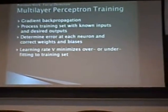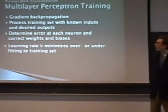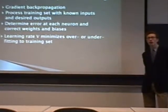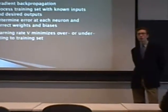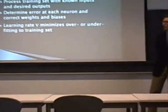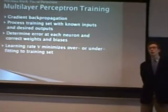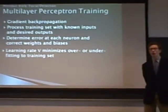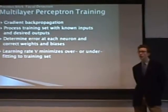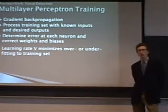Multilayer perceptrons are trained by something called gradient backpropagation, which is significant because it's also used for convolutional neural networks. Gradient backpropagation is a method of taking a training set, for example, of face images and non-face images, each of which has been assigned an output vector, for example, one indicating a face and zero indicating not a face. As each training image is passed through an untrained neural network, some values will be returned at the output of the neural network, which may or may not correspond to the correct values that are expected. The difference between the expected results and the experimental results can be backpropagated through the network to update the weights and biases that are associated with each neuron connection that I showed you.